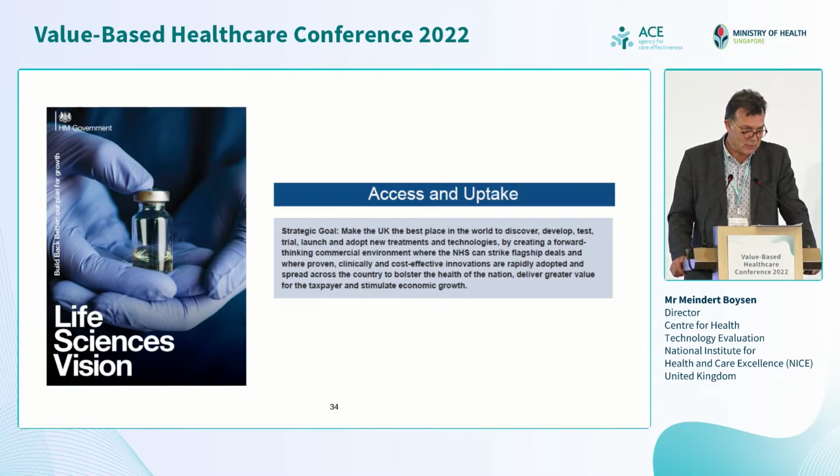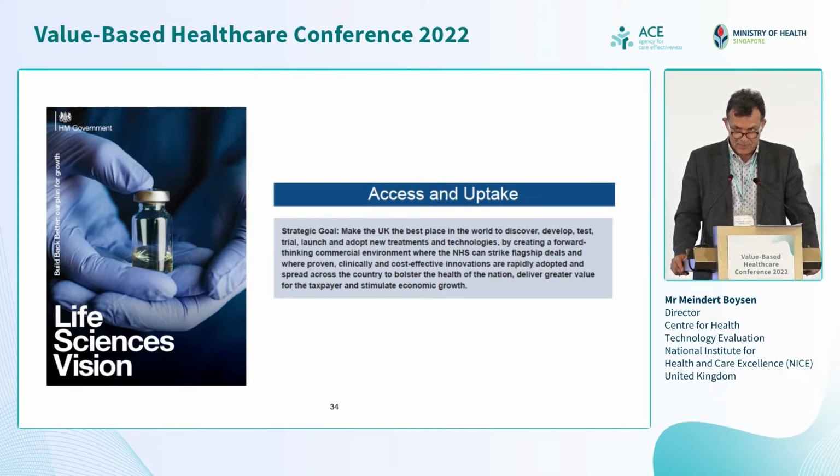For a country like the UK, and I should say this as part of the recent change in the way we operate in Europe, there's a clear interest from our government in the life sciences and in innovation. And you see here the Life Sciences Vision, which is a government document that drives a lot of what we do and what many of our colleagues in the system do. And if you see the strategic goal there, that is clearly focusing on introducing innovation and technology into the system in a cost-effective way, but with clear focus on patient benefits.